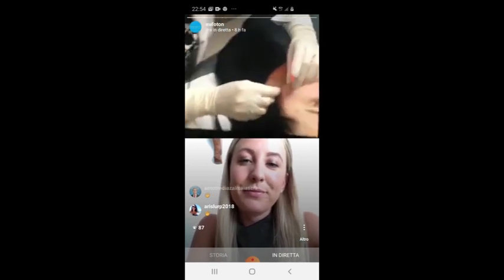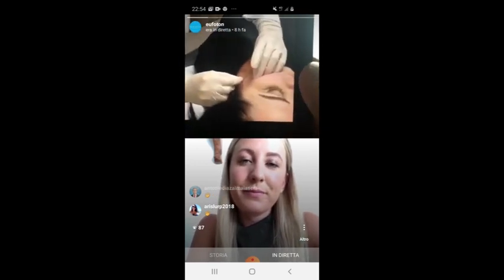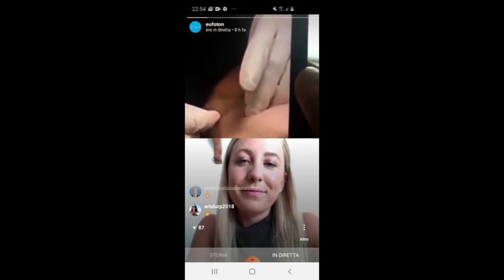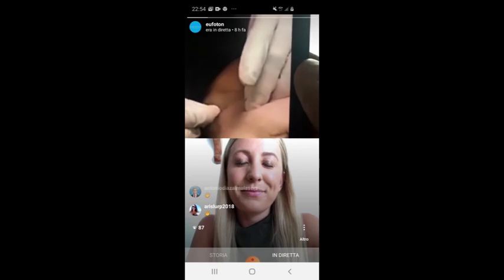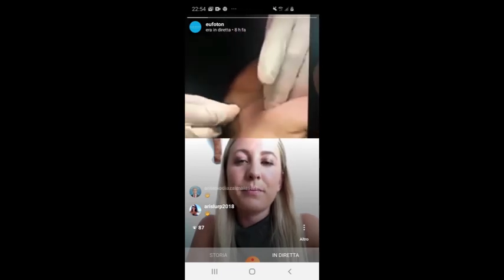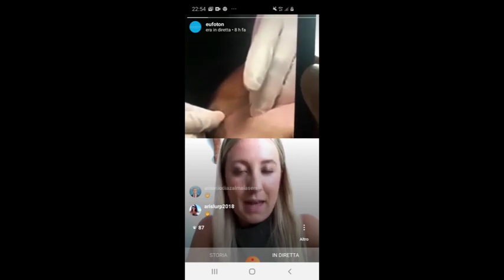Okay, so let me try to make it a little bit bigger. It's not very visible, but the doctor here, what you're doing, you have entered under the skin with a little optical fiber. Yes. Right?